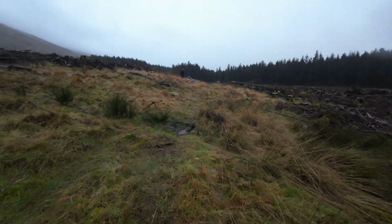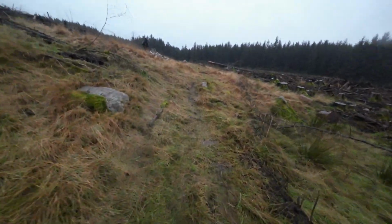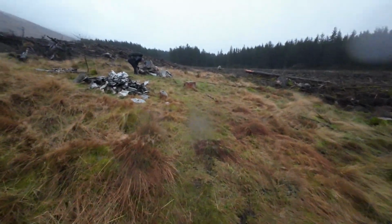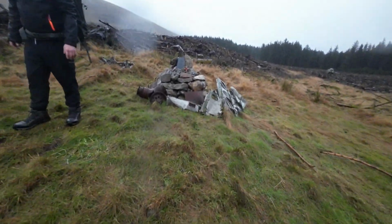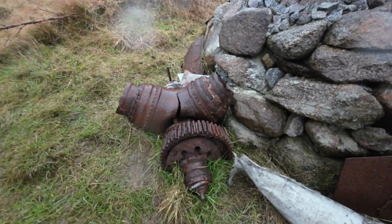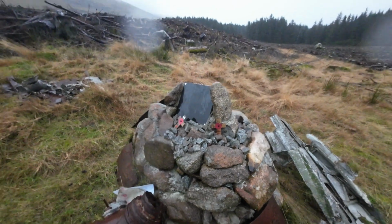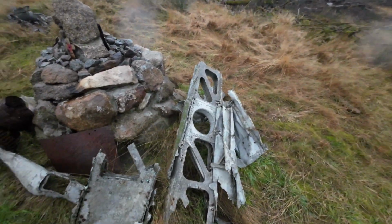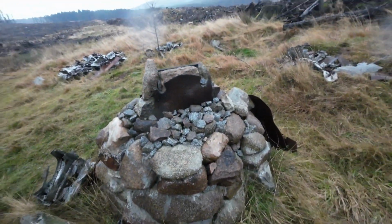I think this is it here. Yeah, this is a crash site. Found it. Eventually, after the second attempt, we've got it. You see that there? Is this the memorial? Aye, yeah, there's the plaque. That's part of the wing, I believe, as well.